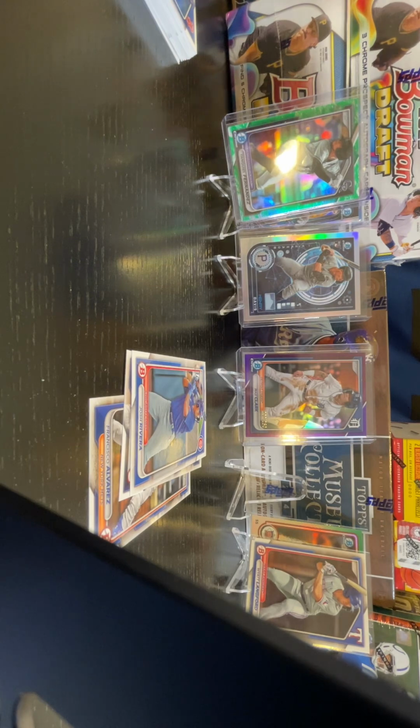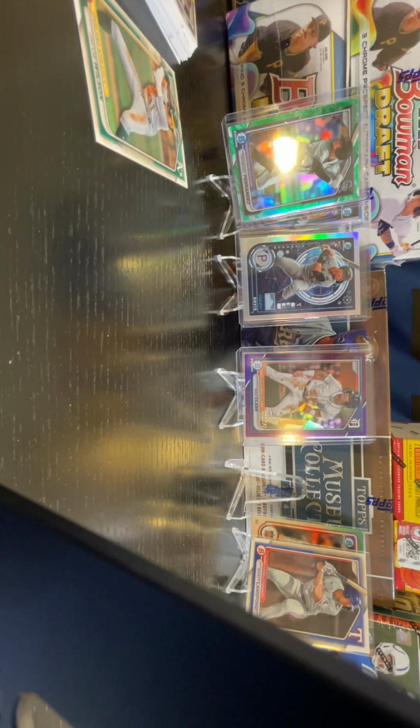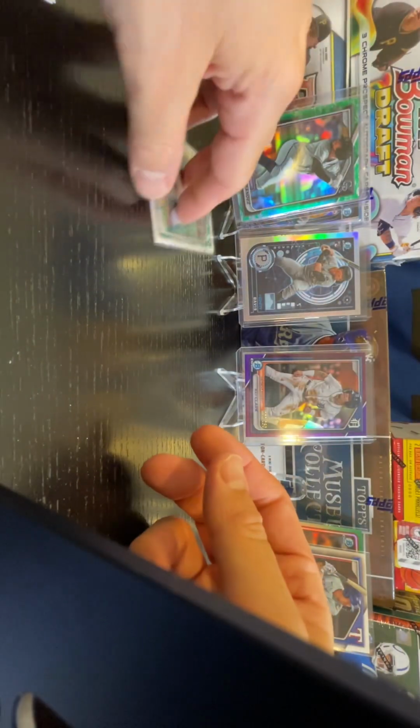All right, that was box one. That certainly could have been faster, I think. Definitely could have been faster. Jacob Wilson, I think I should sleeve Jacob Wilson. I think that guy's going to do some things in the league. So we'll put him down here.